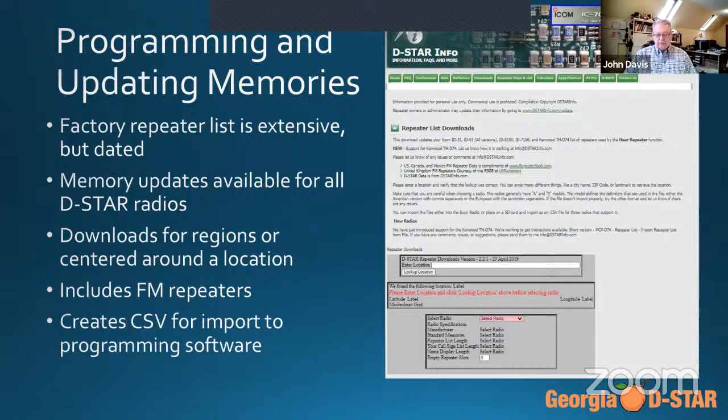So I will point you, as I try to always do, to the dstarinfo.com site. And if you look on the list of tabs at the top, you'll see one tab called Downloads. I don't know if you can see my cursor, but the Download tab. And if you go there, you'll see this screen. Now, it'll give you a choice of downloading for either a region or for specific areas. And I really do enjoy doing that for separate cities, especially for a portable. You will see the opportunity that I can fill my memories.